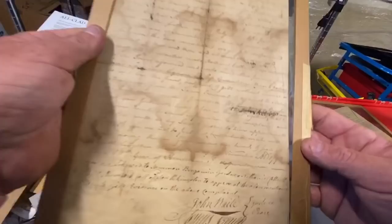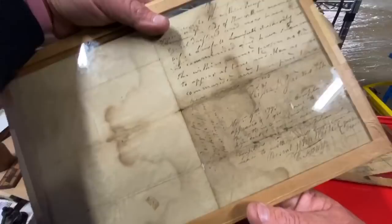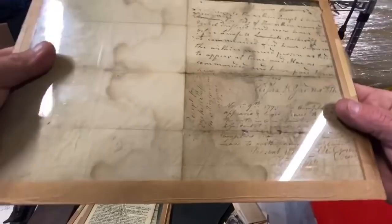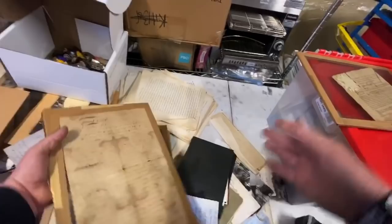This one is 1793, 1743, something like that. Look at that. All these different signatures and names. Washington. I'm intrigued by this. President John Waite, S. French. I don't know. Might have hit a major jackpot.